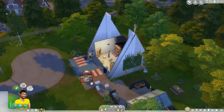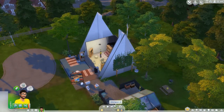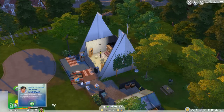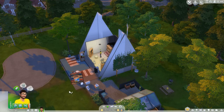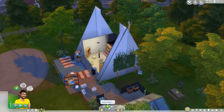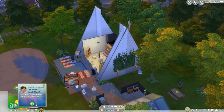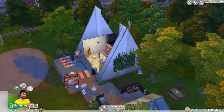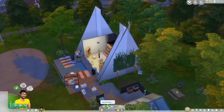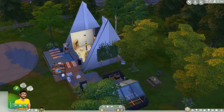Builder Bob, let's just speed through this so your moodlet goes away. Yay, Spice Festival. How long till that moodlet goes away? 3 minutes? Let's just speed through this. No, we're not going to the festival with you. It still says 3 hours. Oh my goodness, how long? No, we're not going anywhere with you. 2 hours. Speed through.